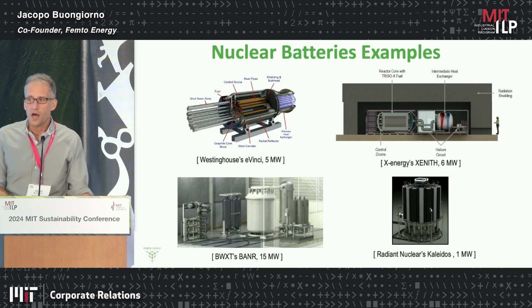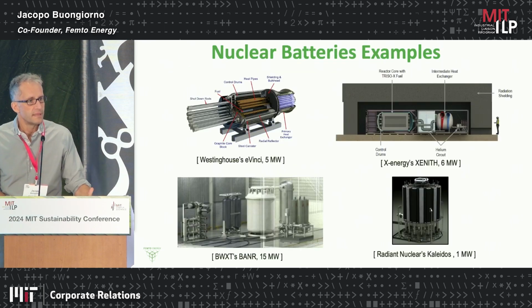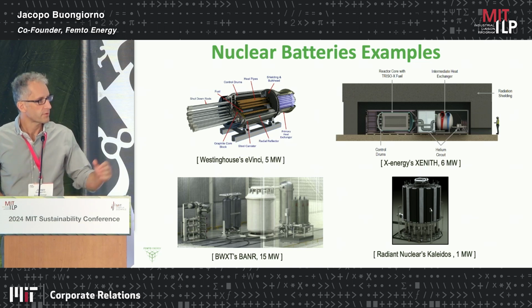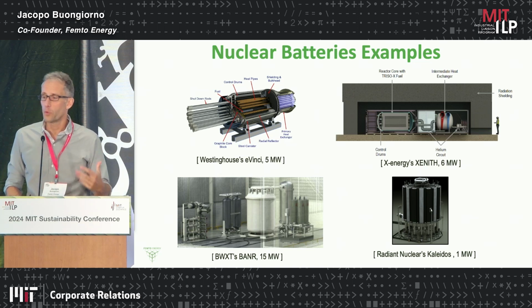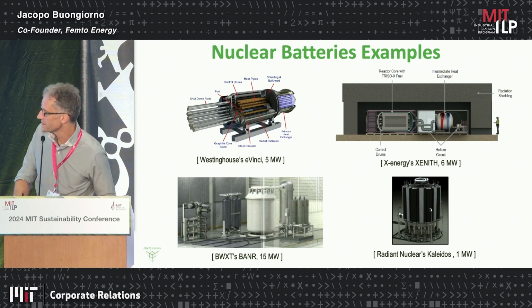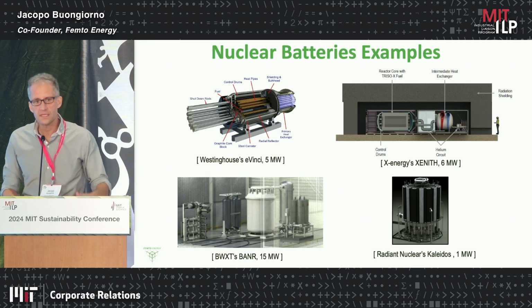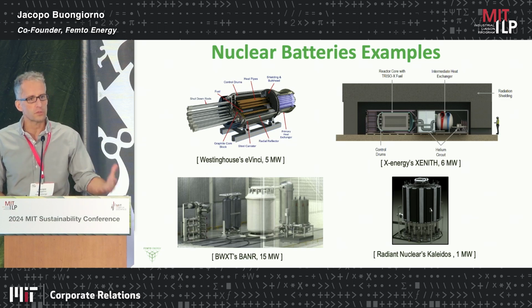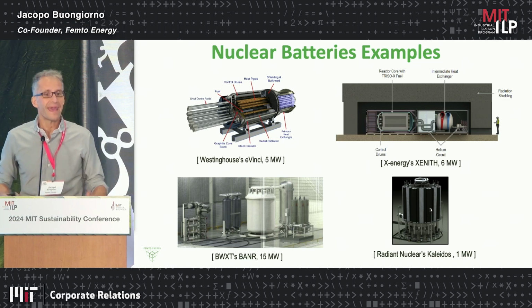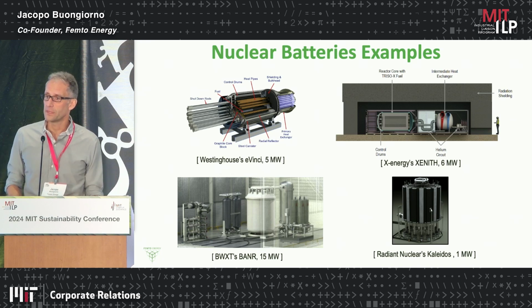Now, Femto is not a nuclear technology development company. We don't have our own nuclear battery design, in spite of the pretty picture that I showed you earlier, but we work with very established nuclear reactor companies. I'm sure you've heard of Westinghouse. You might not be familiar with BWXT. That's actually the company that makes reactors for the US nuclear Navy, for submarines and aircraft carriers.